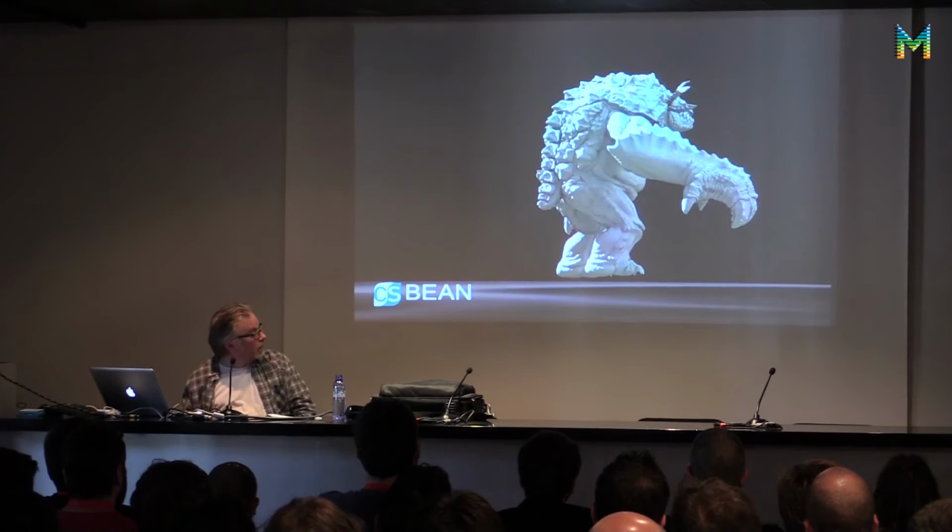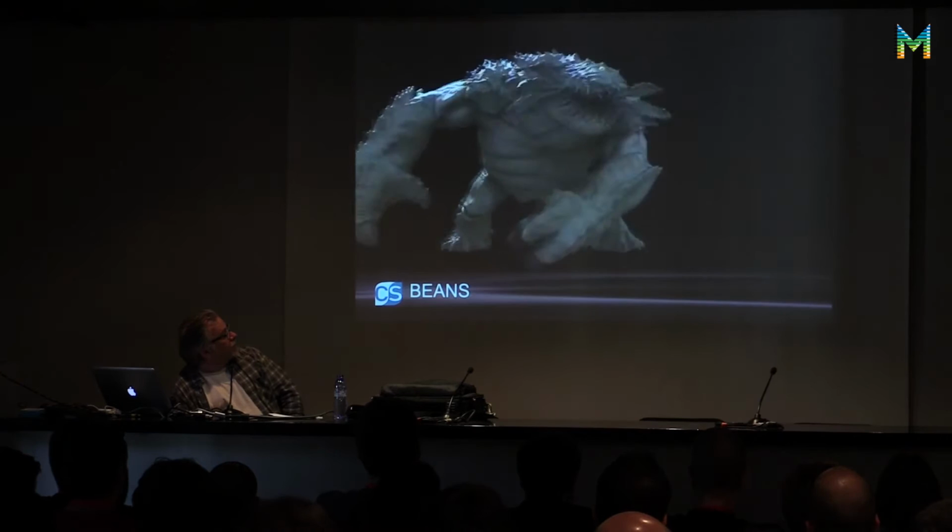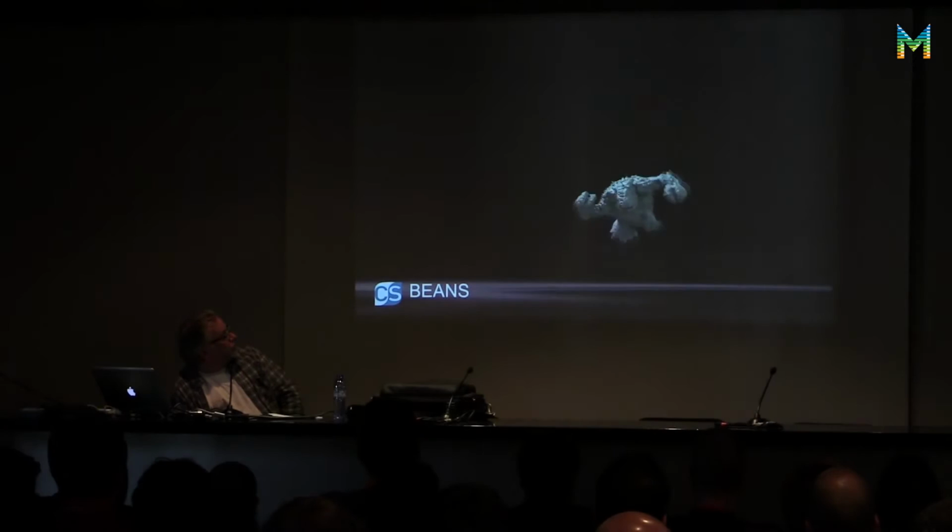Let's go on. Okay, this is a lit render of the creature in motion. If you watch his belly, you can see it jiggle around. There you go.